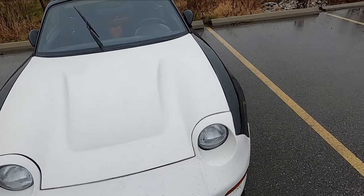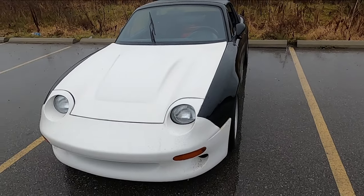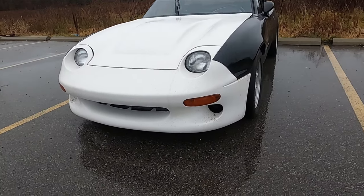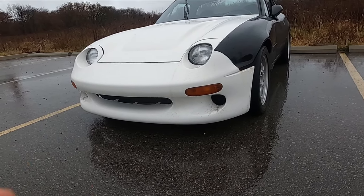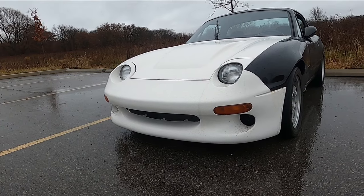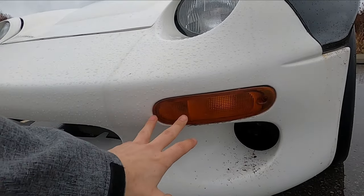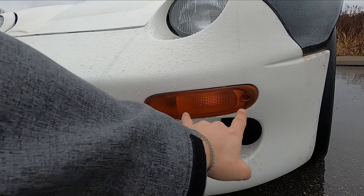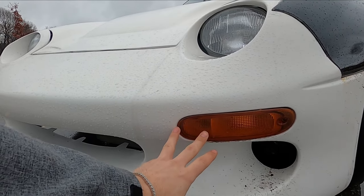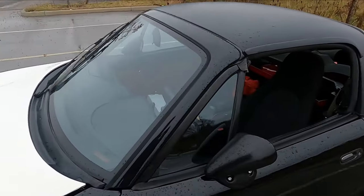Yeah, it sports AutoZam AZ1 headlights that I made my own custom brackets for, as well as JDM AutoZam AZ3 turn signals, which have dual bulbs in them. It has a turn signal section on the right and a daytime running lamp on the left. I'll turn them on and let you see how that looks.